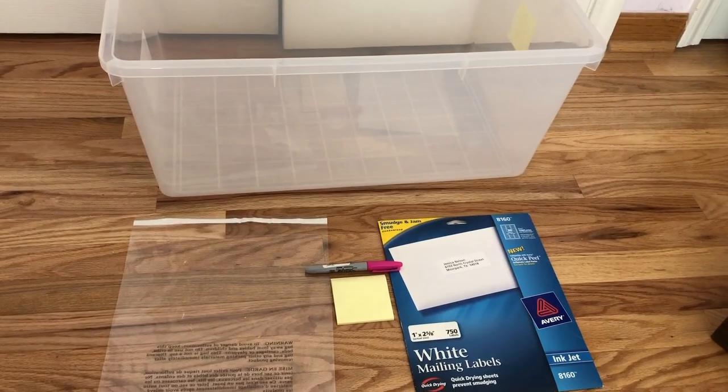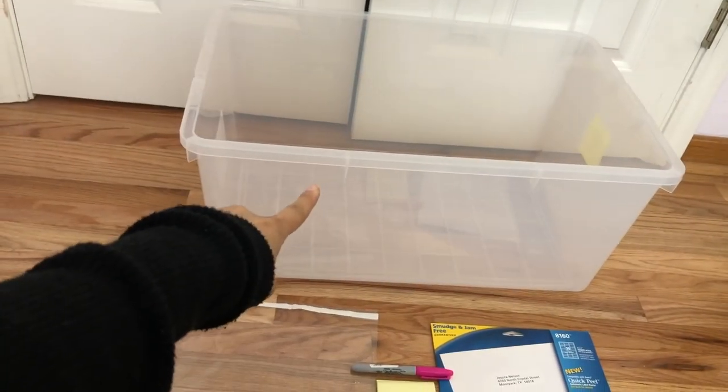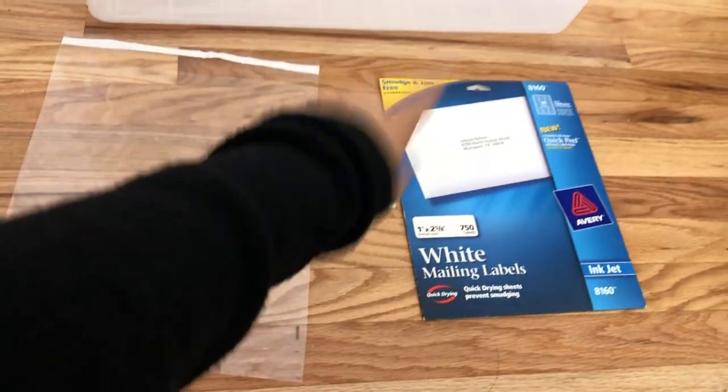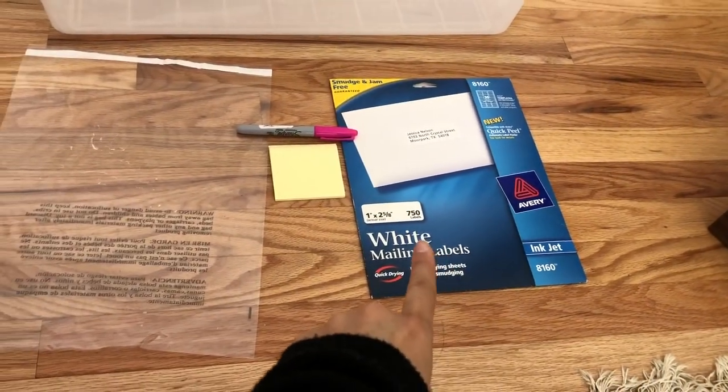Make sense? In conclusion, the only things that you would need for the number inventory system are clear bins, or you could have colored bins, doesn't matter. Just any kind of bins, you can get them on sale. Poly bags, post-it notes, a marker, and some Avery white mailing labels.